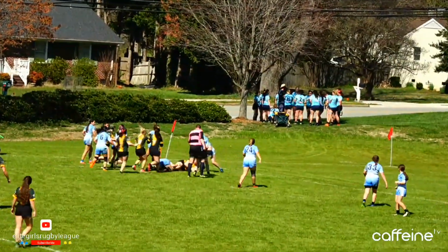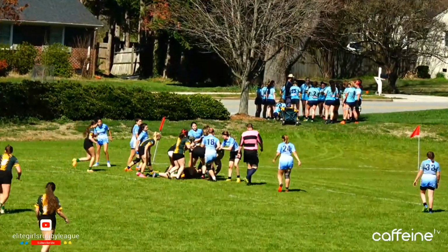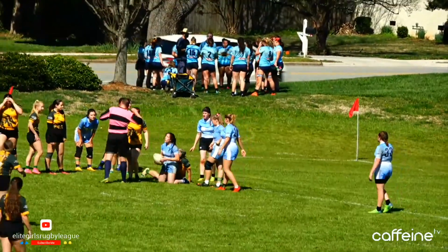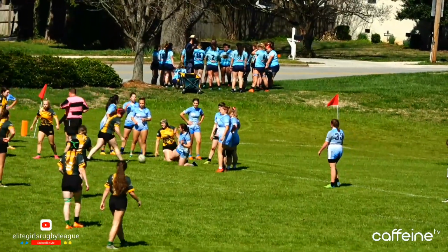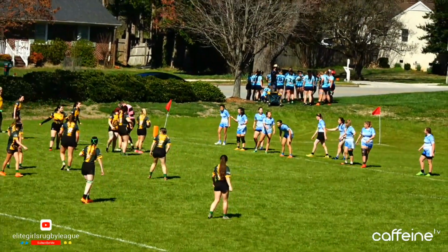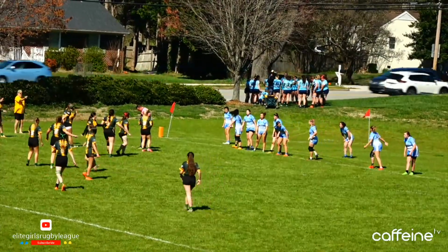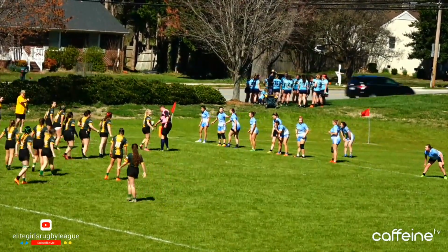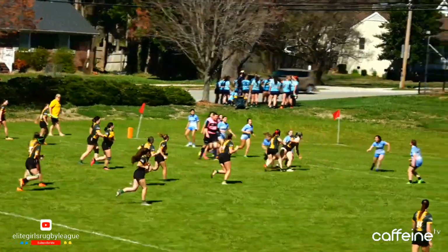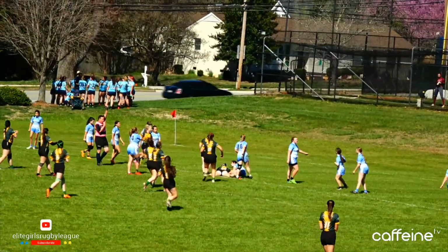Doylestown looking pretty threatening here. But it looks like, oh, nice little poach there. Is there a whistle? Yes, unfortunately there was. Doylestown's going to stay with that ball. Nola with the quick tap. There's her pod, two-person pod, and they're going to dot it down.